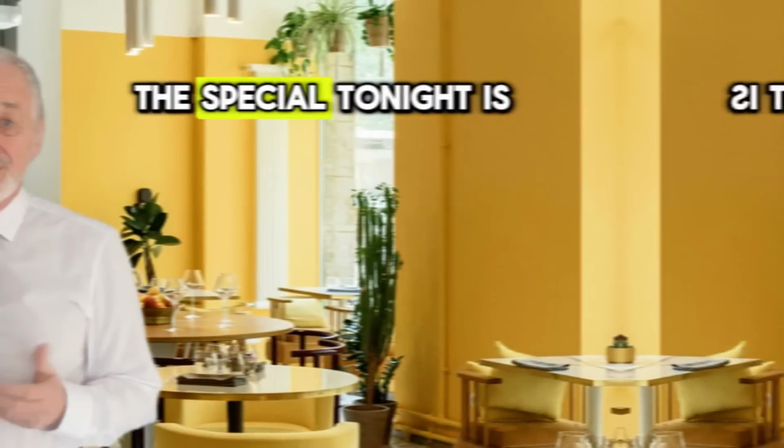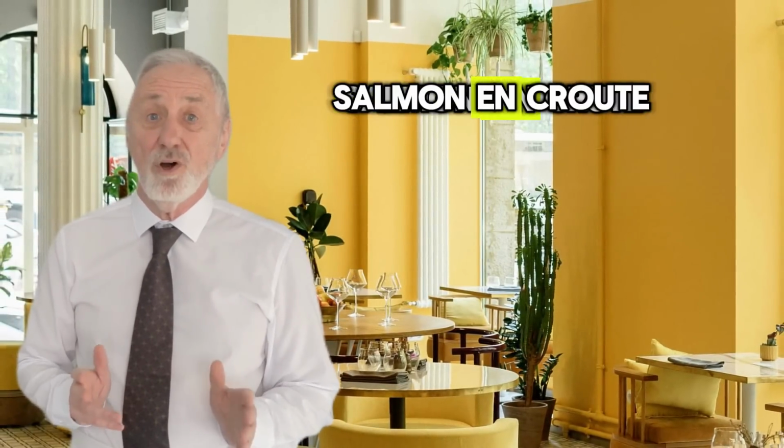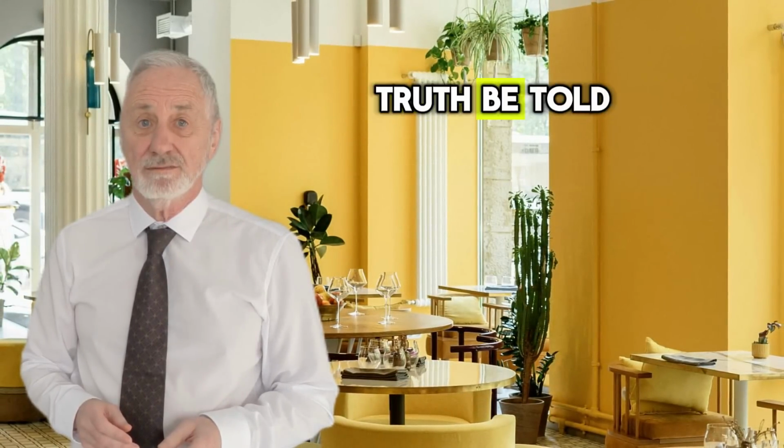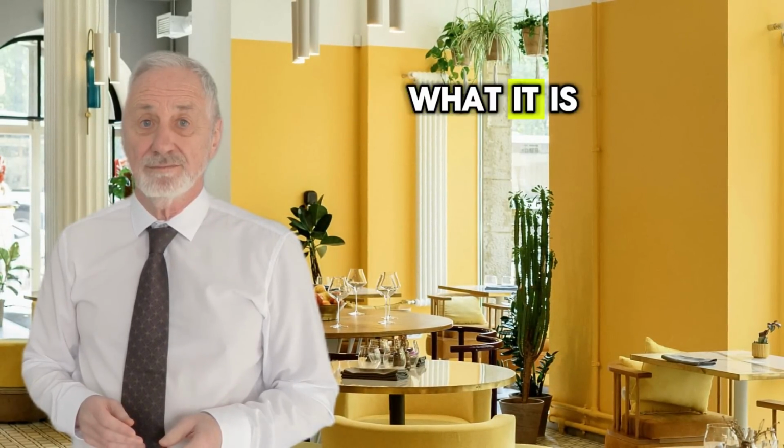Each item on the menu will have a description of the food, including the main ingredients. However, sometimes these descriptions can be complicated, like we heard in the conversation. Salmon en croûte. The special tonight is salmon en croûte. Don't be embarrassed to do what Kerry did and ask what it is. I've never had that. Truth be told, I'm not really sure what it is.